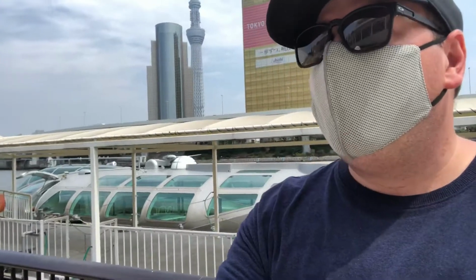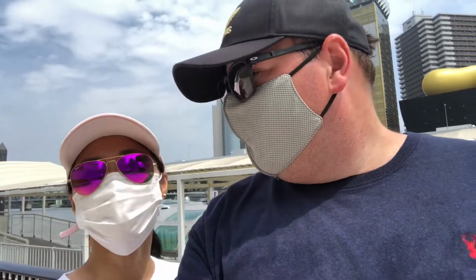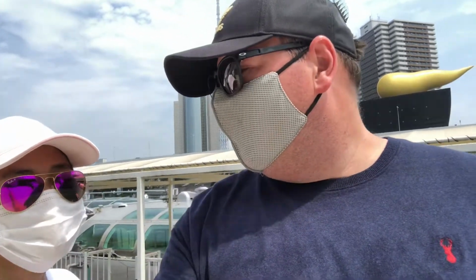Welcome back to our very hot and humid Tokyo. We're here at Sumida River. We're about to go on this boat behind us. It's called the Bubble Boat. We're heading down the Tokyo Bay and we're going to end up where? Odaiba City. Seaside resort, is it? Yeah. So we now need to go back, check in and board the boat, and we'll catch up with you when we get inside.